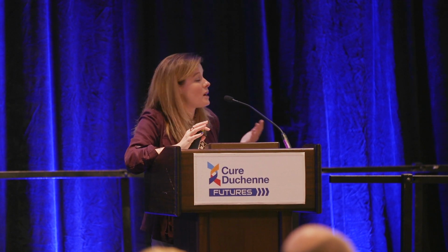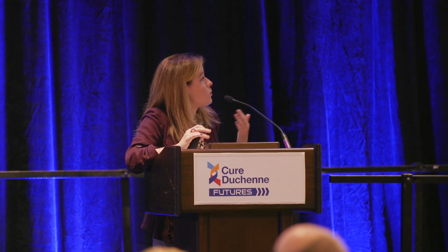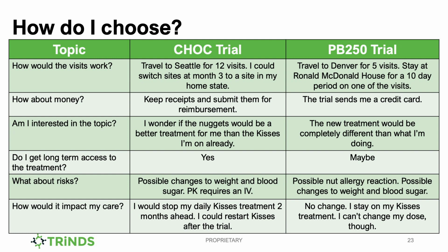Which one am I most interested in? I wonder if the nugget would be better treatment for me than the kisses that I'm already on, or do I want to test something new that would be added onto my kisses? There are some studies where you're testing something completely new versus testing an alternative. And so, again, ask questions about long-term access to that intervention.